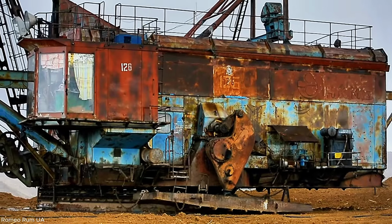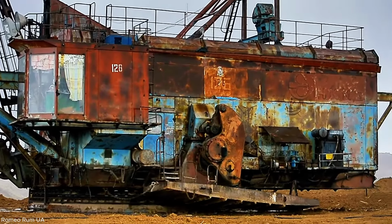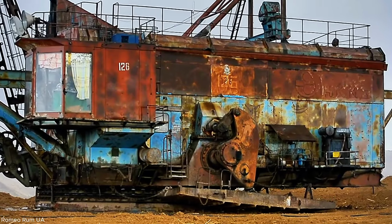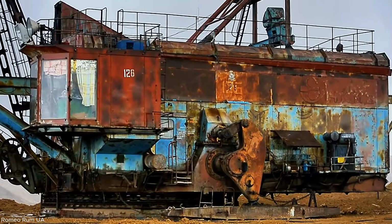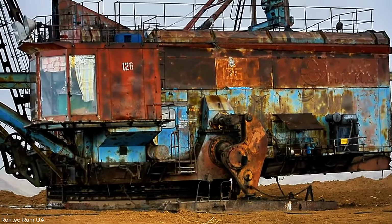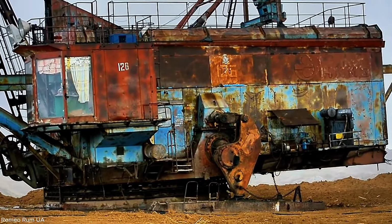This operation is part of a broader land reclamation process, where previously disturbed ground is restored for future use. Despite the rain, the ESH645 performs reliably, showcasing its capacity to function under challenging weather conditions.